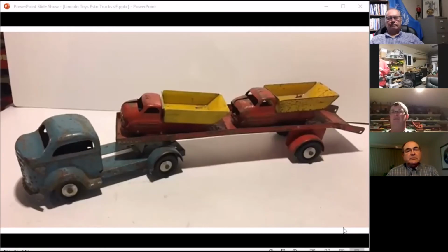Again, a very early version of the cab over truck. It has what they call the raised fifth wheel, which is just one piece of steel. It's not molded into the truck. It's called a high boy trailer, or what I call a high boy trailer. It would have come with these two traditional mini or economy trucks on the back. The trailer is missing the tailgate or ramp to get the trucks up onto it.